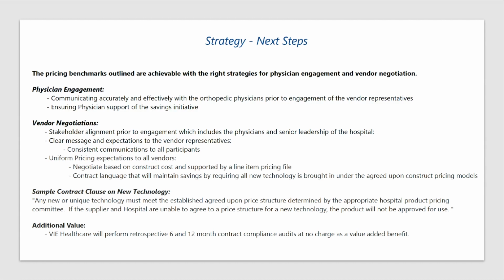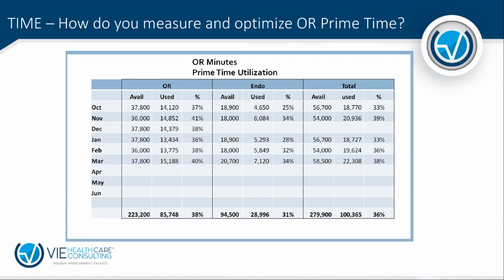So there needs to be continuous audits of the spend, and we usually say that should be done monthly, but a lot of times you don't have time for that. So at least semi-annually, annually, there needs to be reviews of past invoicing for accuracy.